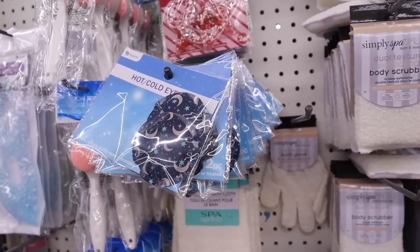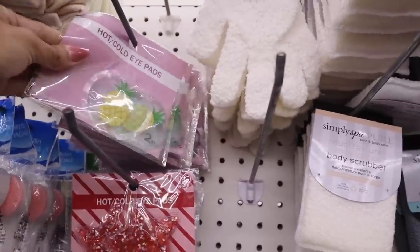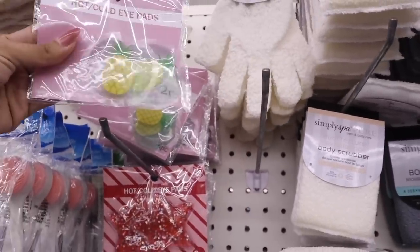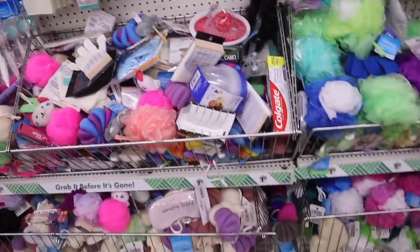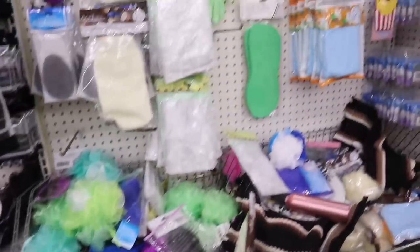I recently got a pair off MissA, so I'm going to wait for those. And they also have the pineapple ones up here. How adorable. Definitely let me know which one is your favorite. And all the way down here, they have more body scrubbers, like an exfoliator, namaste in bed, more loofahs.